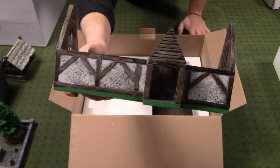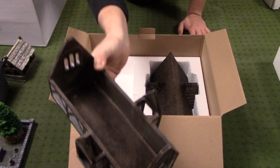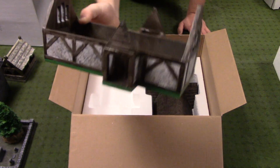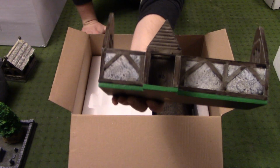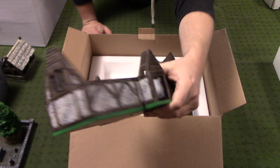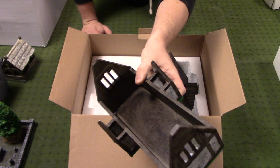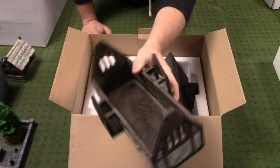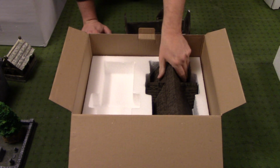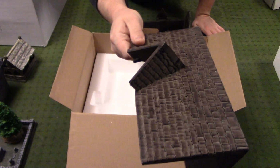So, this is the Dark Age Meadhall. A nice long building. You can already hear the roars of the occupants drinking and having a merry time. So you can see the doors on either side there, some windows, and the interior. Now the interior of this is painted kind of a nice brown, so you can almost imagine that as wooden floors if you wanted to. And then of course, the beautifully shingled roof.